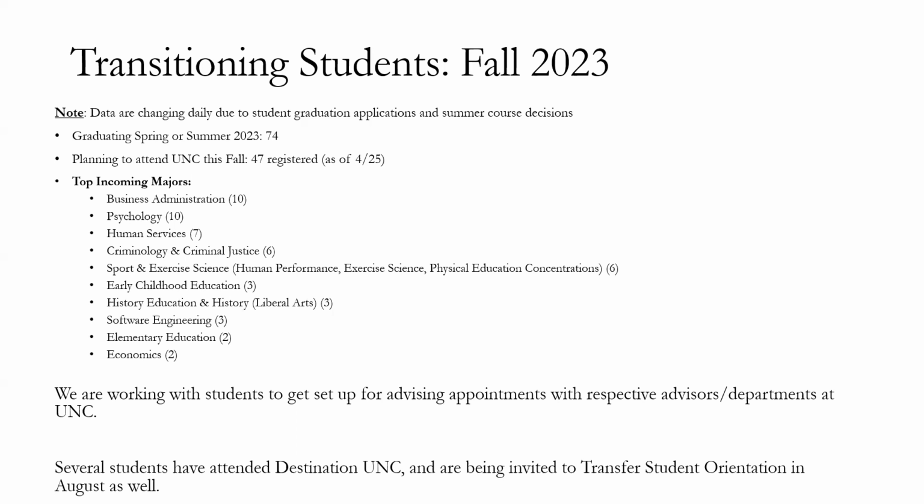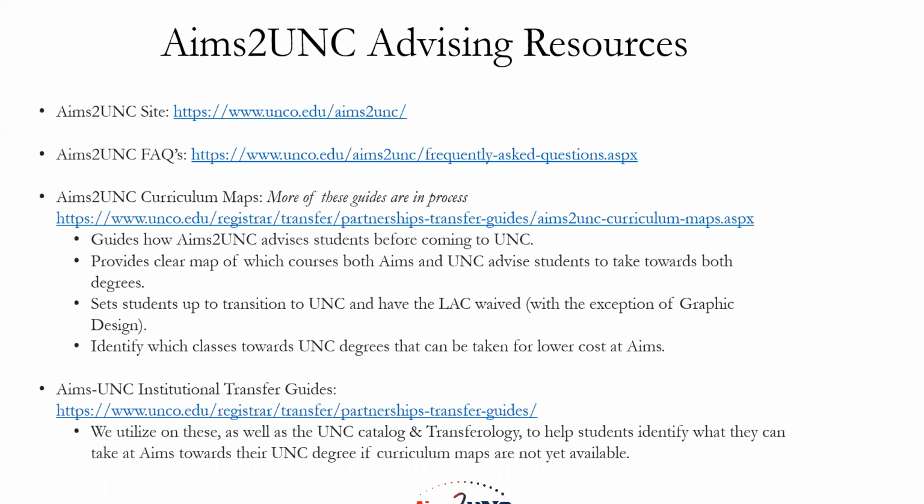And then these students, a lot of them attended Destination UNC on March 9th. That was one of the events we really promoted. And then a lot of them will be attending new student orientation or the specific transfer student orientation this summer. So we're trying to plug them into that as well. Hopefully they're registered before orientation anyway, which will make everyone's day a lot easier that day.